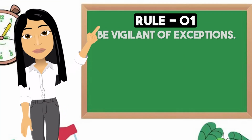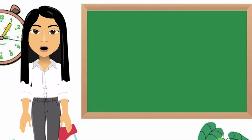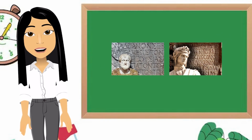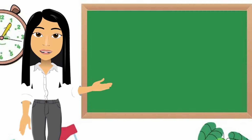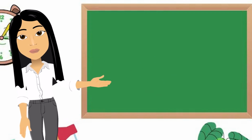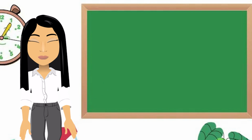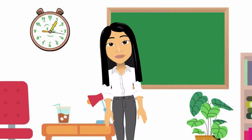Rule 1. Be vigilant of exceptions. English has lots of words from different languages like Greek and Italian. This mix makes English spelling a bit tricky because there are some rules, but also exceptions. For example, usually when you see the letter Q, it's followed by U, but sometimes there are words where this doesn't happen. So it's important to watch out for these kinds of words and remember them. Being aware of these exceptions helps us get better at spelling in English.